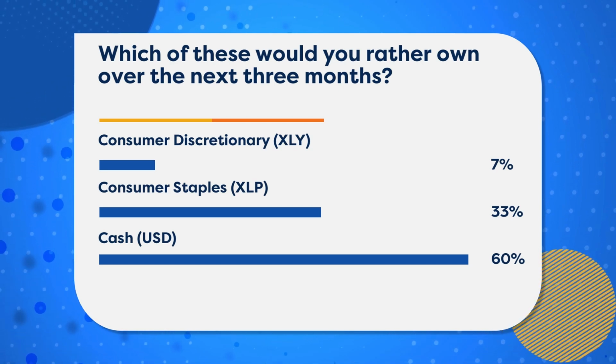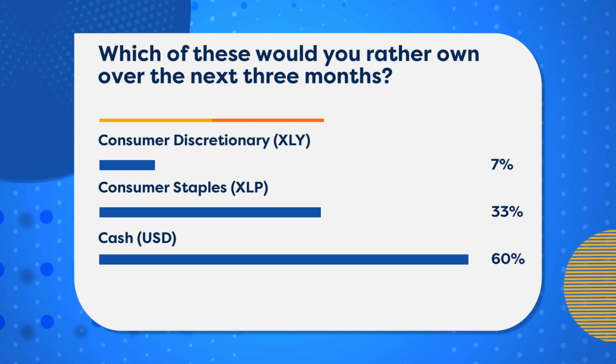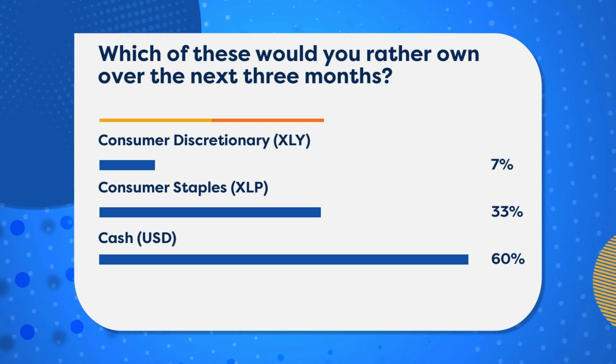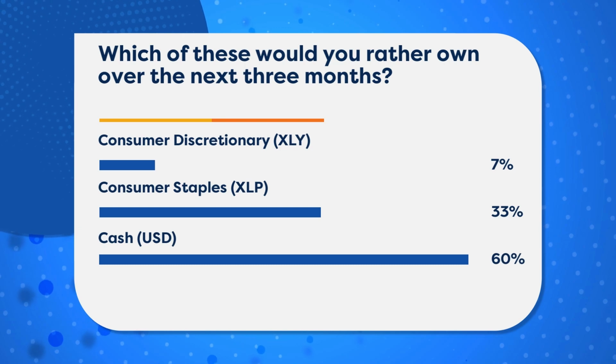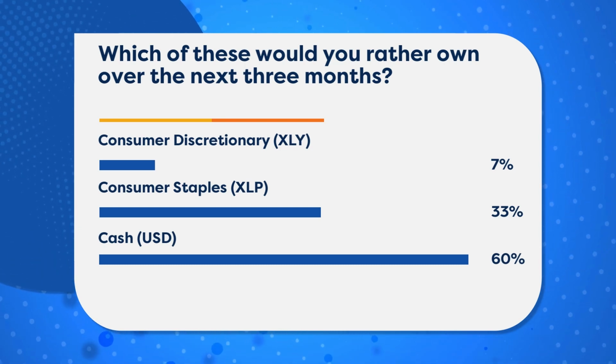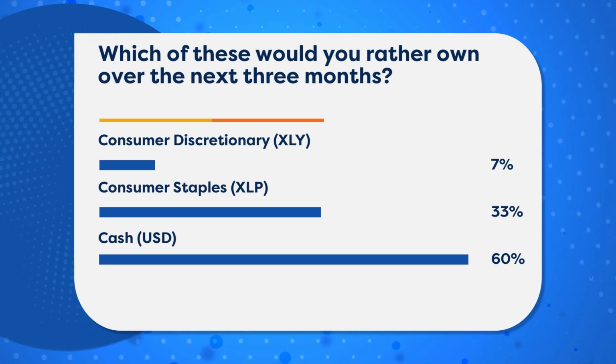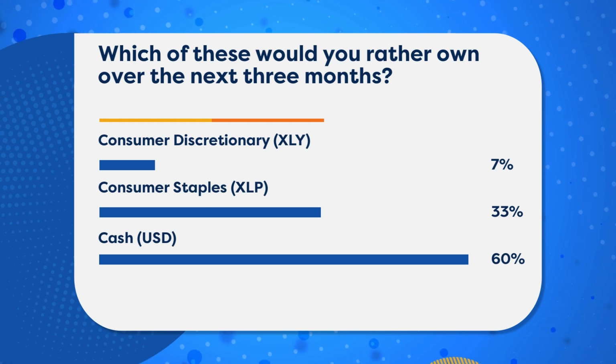We asked you recently, which of these would you rather own over the next 3 months? Consumer discretionary, which only got 7% of the vote, which I could totally see that being pretty light. Number two, consumer staples, which got a third of you to respond, which means 60% of you said cash. That tells you a lot about this market environment, as we asked it over the last couple of days.